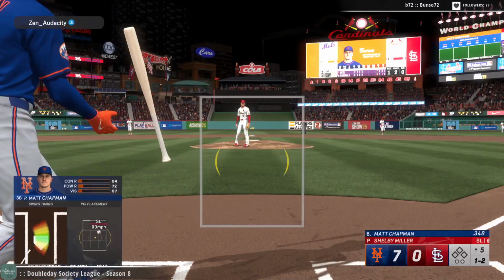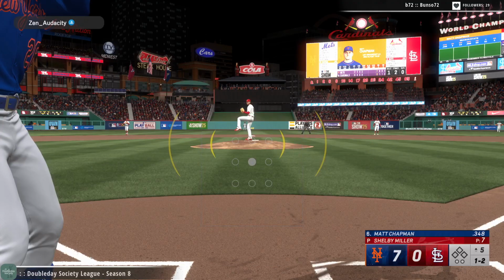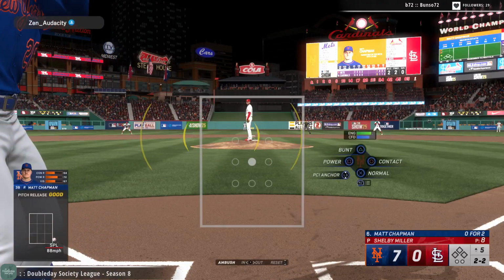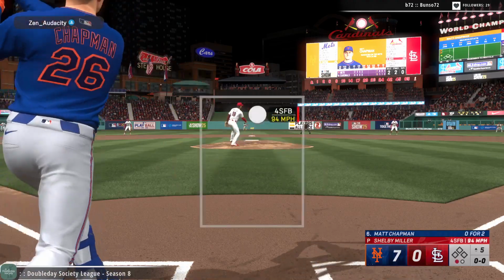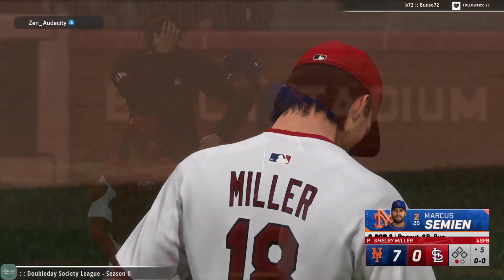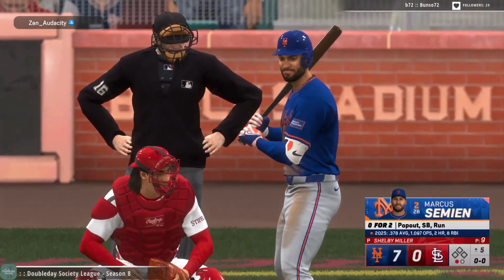Fouls it off, still 1-2. That misses off the outside edge. Swings through that one. It's a strikeout. Now up next, Marcus Semien. 0 for 2 in this one.